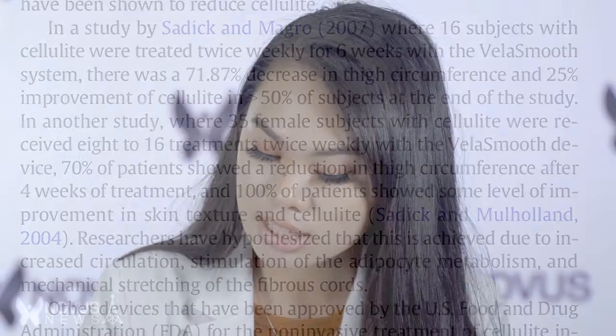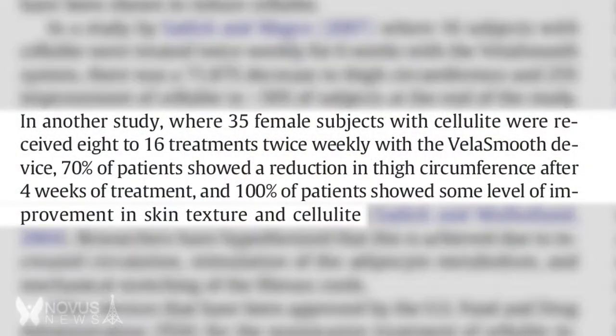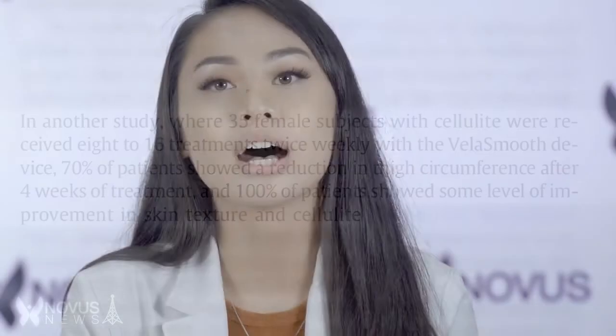And it says here on the study that you have 8 to 16 treatments, and it increases circulation, it stimulates adipocyte metabolism, fat breakdown, and mechanical stretching of the fibrous cords. So it helps those fibrous bands that I was talking about earlier that are retracting and pulling on that skin, that it helps them to be more elastic.